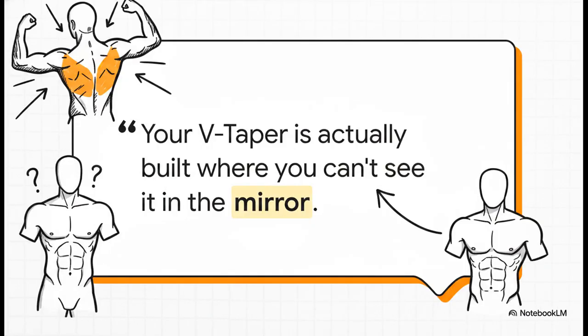Man, I love this next concept. The source says this: your V-taper is actually built where you can't see it in the mirror. Just think about that for a second. It's a huge paradigm shift.